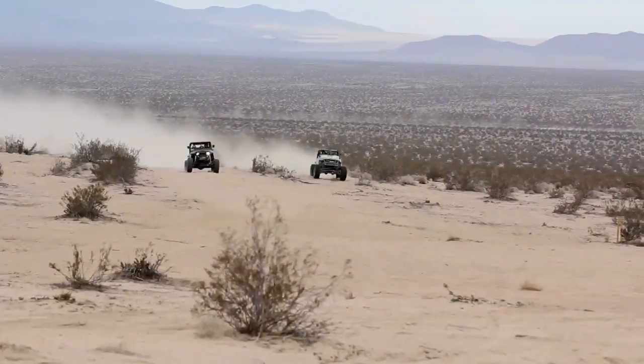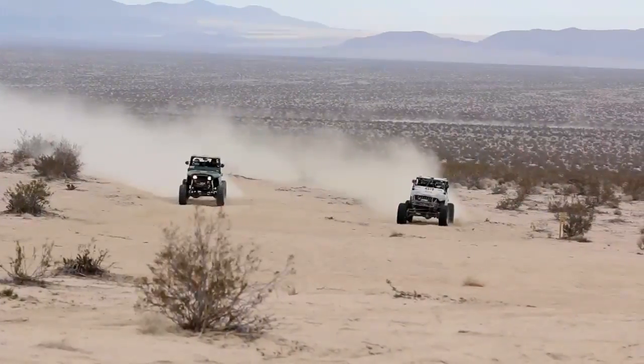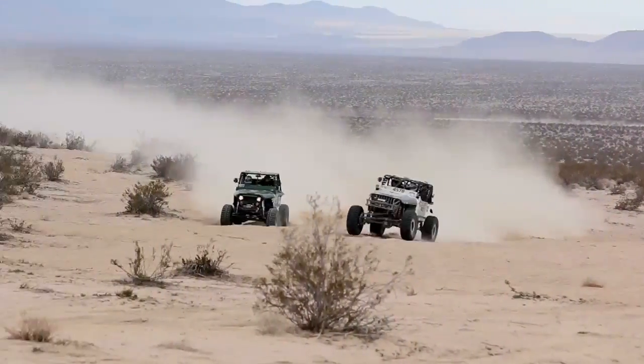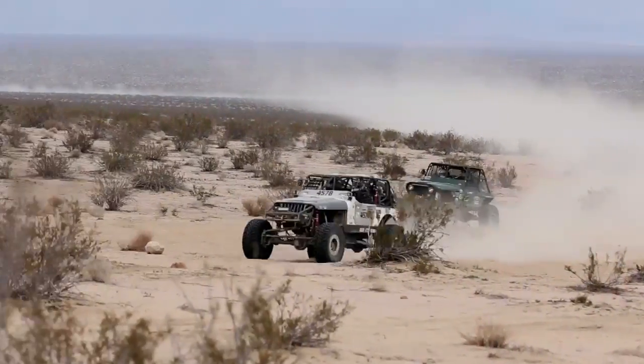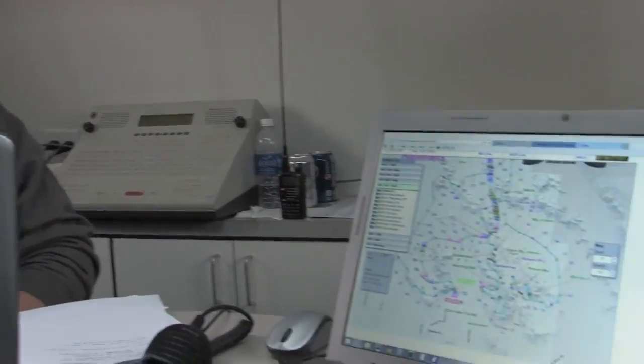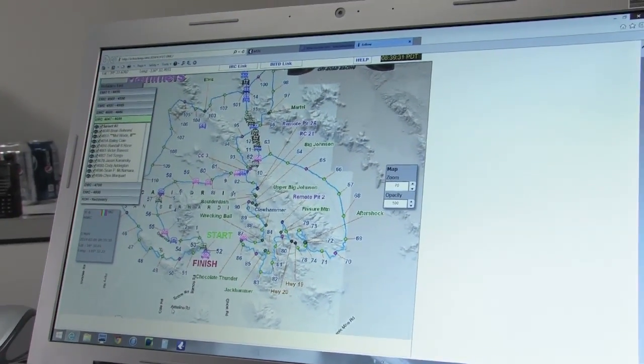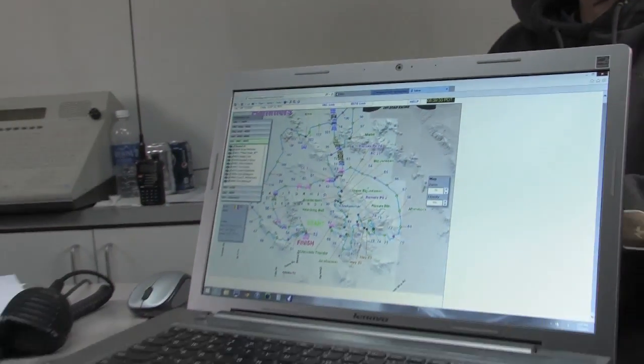So you can track each and every individual car and therefore who has broken down this way? We can find out who has stopped, who's moving, where the leaders are. Leaders are at race mile 30 right now. So we can just track them all day long. By the end of the day, we know where anybody's broken, where they're at, and we can send recovery directly to them.